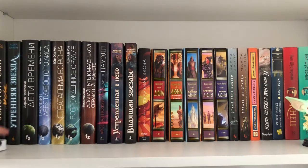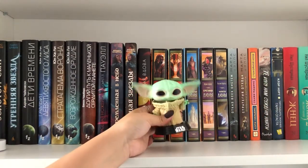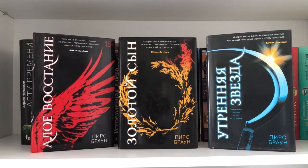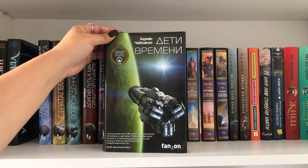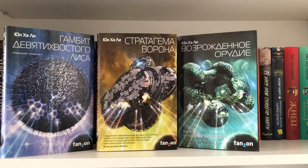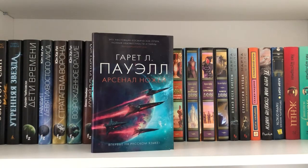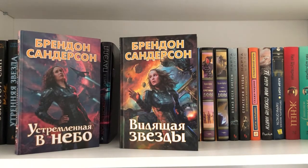On the second shelf, I again have a tea light over here, and also Little Grogu. As for the books, I have here Pierce Brown's first trilogy, Red Rising, Golden Sun, and Morning Star. Children of Time by Adrian Tchaikovsky. I love the color of the end papers. Then I also have Machineries of Empire series by Yoon Ha Lee with Nine Fox Gambit, Raven Stratagem, and Revenant Gun. The Long Way to a Small Angry Planet by Becky Chambers, Fleet of Knives by Gareth Powell, Skyward and Starside by Brandon Sanderson, and I really don't like these covers.